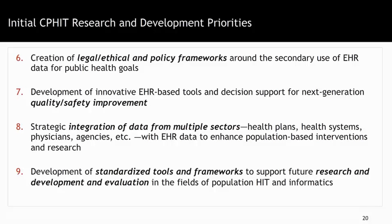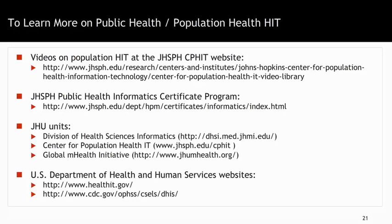So this is quite an agenda. If any of you either inside the Hopkins community or outside in the academic or policy community hear this and would like to participate in some of our activities, we would be very pleased to communicate with you about how we might work together, and I encourage you to reach out to us. If you'd like to learn more, both about CPHIT and about the general field of population health IT, on the last two closing slides, you can see the CPHIT webpage.